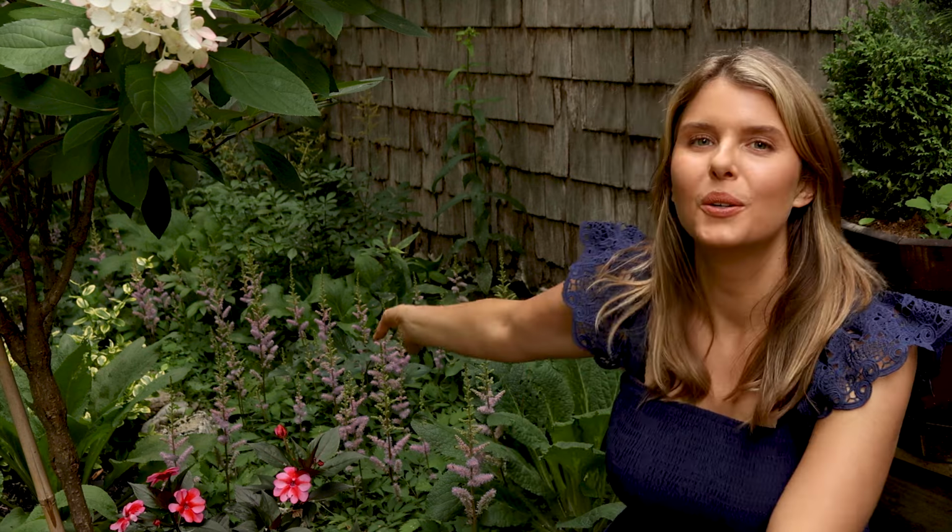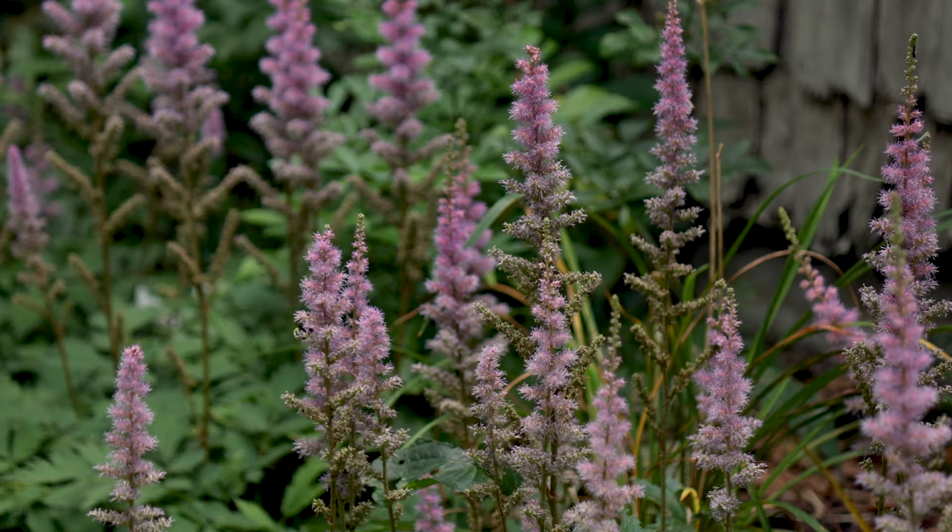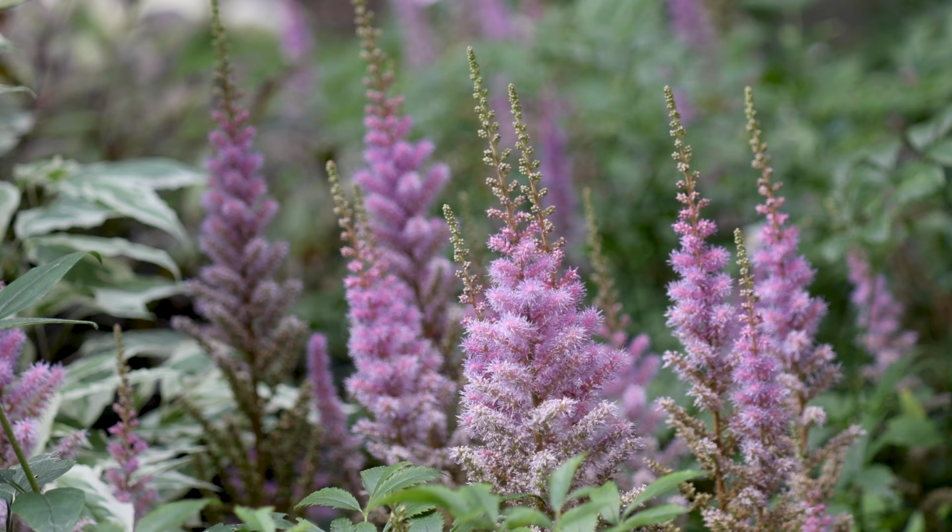Next up we have astilbes. These ones are a beautiful lavender color. They're sort of a pinky purple, and they're just like a river of fuzzy spires back here. The pollinators are all over them. They vibrate with pollinator activity. They're wonderful for a shadier border, but here in the north, we can get away with putting most of these in the sun.